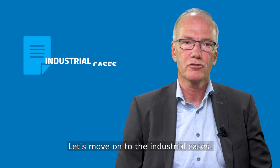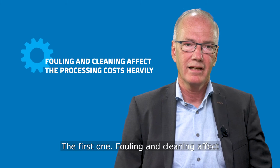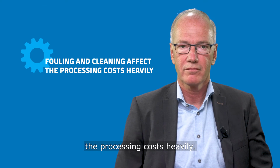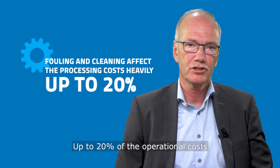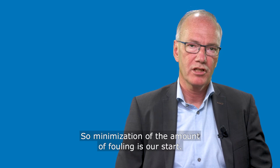Let's move on to the industrial cases. The first one. Fouling and cleaning affect the processing costs heavily. Up to 20% of the operational costs is due to fouling and cleaning. So minimization of the amount of fouling is our start.